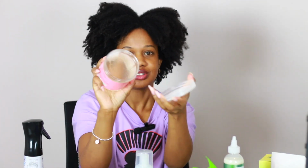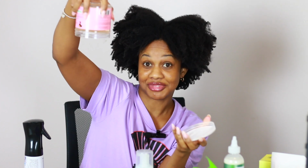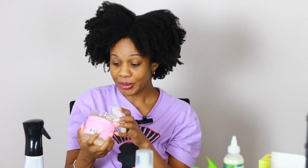And you can see this is stiff, okay? It's stiff. It ain't going nowhere, and I can see how this is probably going to provide some really strong hold. So I'm curious to see how this is going to work on my hair, especially this foam, the setting foam.